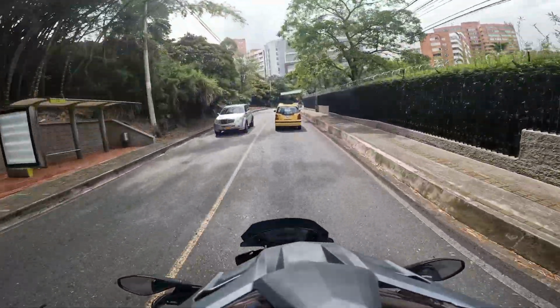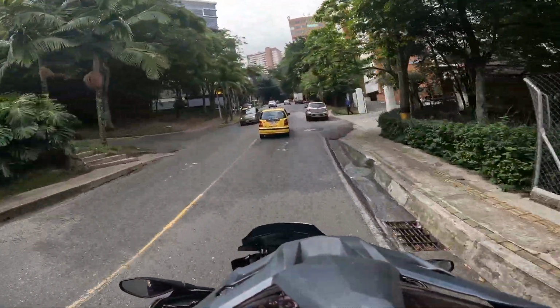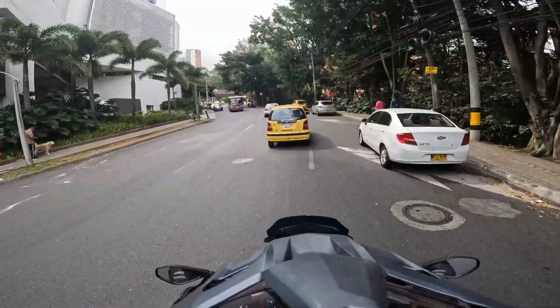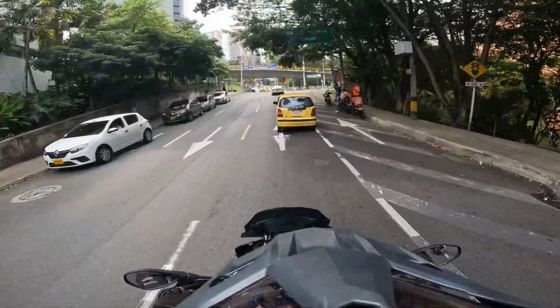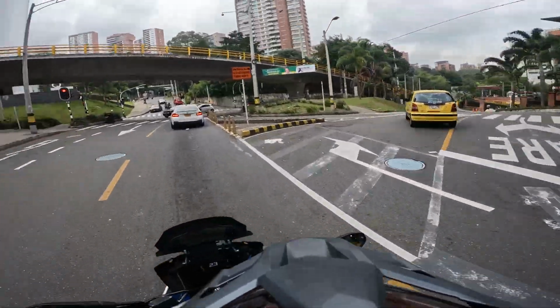But first, today we're going to see the monolith rock in Guatape, El Peñón, and then we are going to Doradal, where Pablo Escobar's Hacienda Napoles is located, and that's where we're gonna spend the night in a nice boutique hotel before we have our final riding day tomorrow.